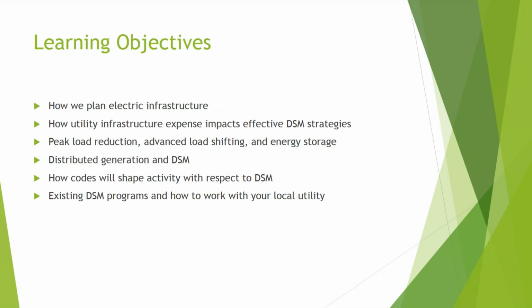So today's learning objectives are going to discuss how we plan electric infrastructure, how utility infrastructure expense impacts effective DSM strategies, peak load reduction, advanced load shifting and energy storage, distributed generation and demand-side management, and then how codes will shape activity with respect to demand-side management, and then existing DSM programs and how to work with your local utility.